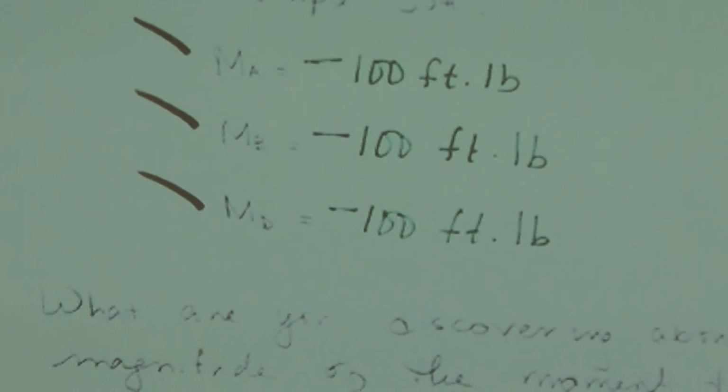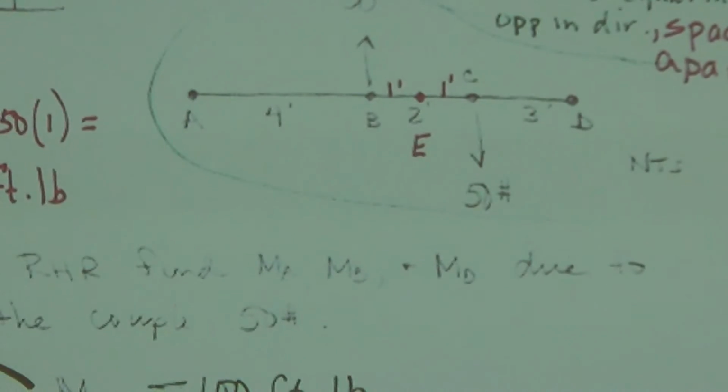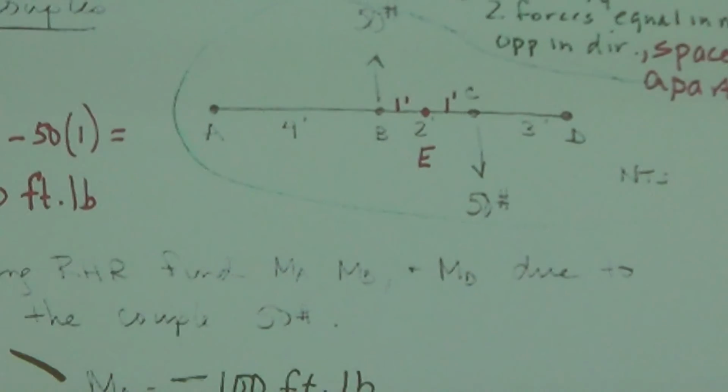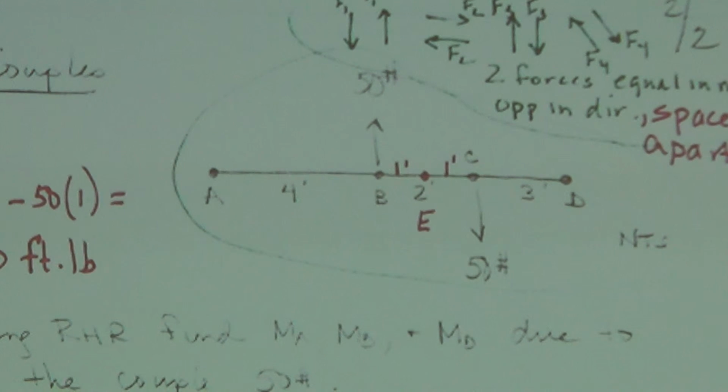So your question just proved this once again, that whenever you only have a couple or couples, the moment at any point in the system is still going to be the same. So this whole bar here is spinning a negative 100. It's spinning like this. Well, actually, I shouldn't say towards me. That was wrong. I said it's spinning like this, which is correct, but I said towards me.